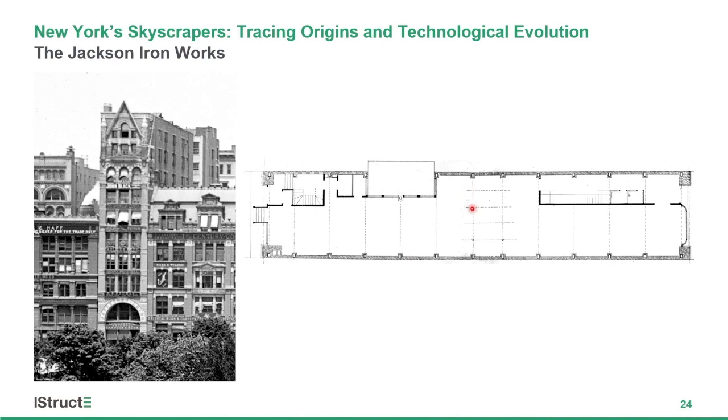These are cast iron columns. You can't make a moment frame in the short direction. Look at the front facade. It is very much open with that huge arch down at the base. There's no way that that's a shear wall. And even if it were, how are you getting the load to that shear wall?